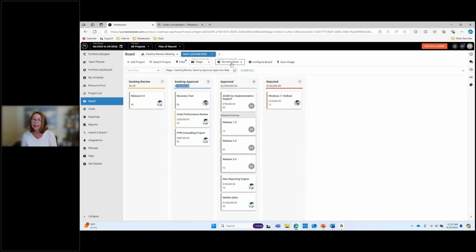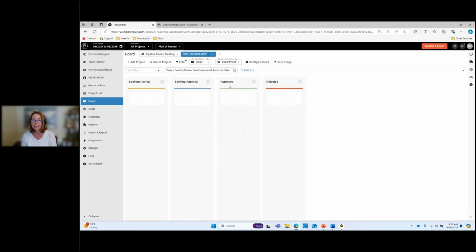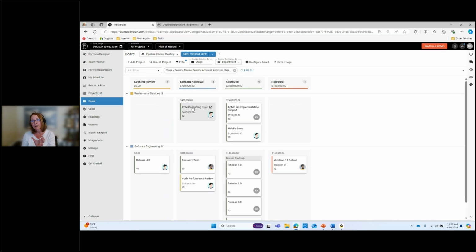column. And if I add a swim lane, and perhaps I want to look at this by, say, department, I now can also see, and this is one of our newer features, that the swim lanes also roll up on how much benefit, because that's the KPI I'm showing, how much it's contributing to each department as well as the overall level.